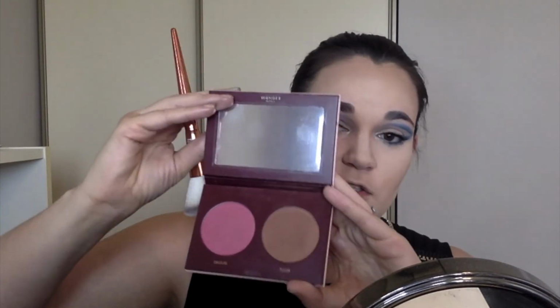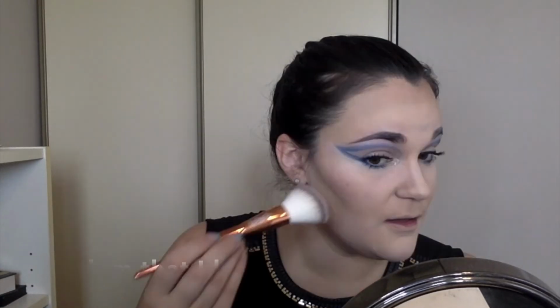Done with my eyes, so I'm going to move on to my bronzer. For my bronzer today, I'll be using Wander Beauty Trip for Two, and I'll be using the bronzer in this, it's called Tulum. Tell them that I love it. And I'm just going over the parts I've already contoured, just to add a little bit more definition and warmth to my face.